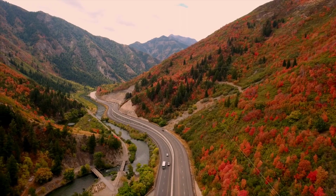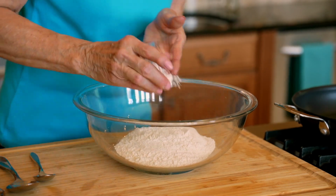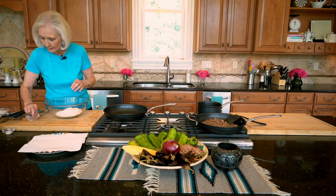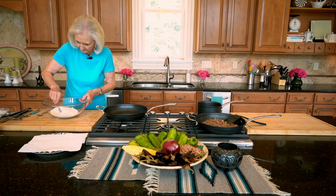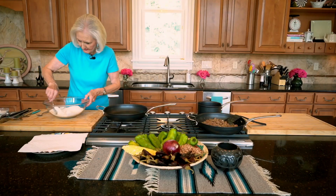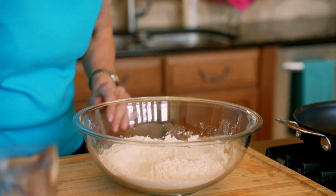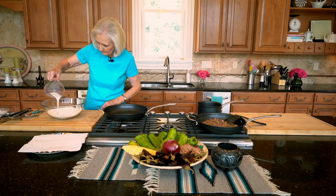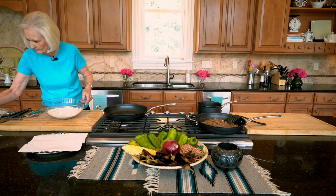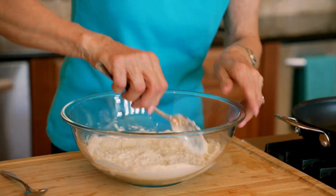So next, we're going to make fry bread. So now I'm going to make the fry bread. I have 2 cups of flour. I'm adding in 1 teaspoon of baking powder and about 1 teaspoon of salt. Stir this together till it's well mixed. Then I'm adding in some milk. I have about 1 cup and 1/4 of milk here. I'm going to stir this just to combine it to form a soft dough.